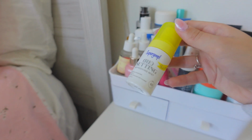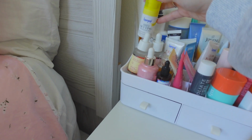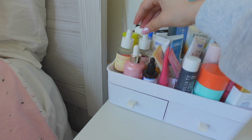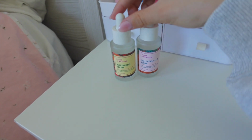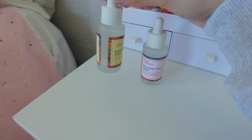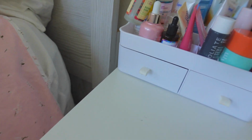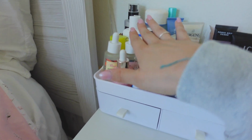I don't really use this, and if I were to use this, I actually would not put it on makeup or anything. I'd kind of just spray it on if I was in the sun or something. But these right here are my two favorite serums. This is the niacinamide and the hyaluronic acid from Good Molecules. These are my dailies. I use these all the time, and it's just such a good combo.